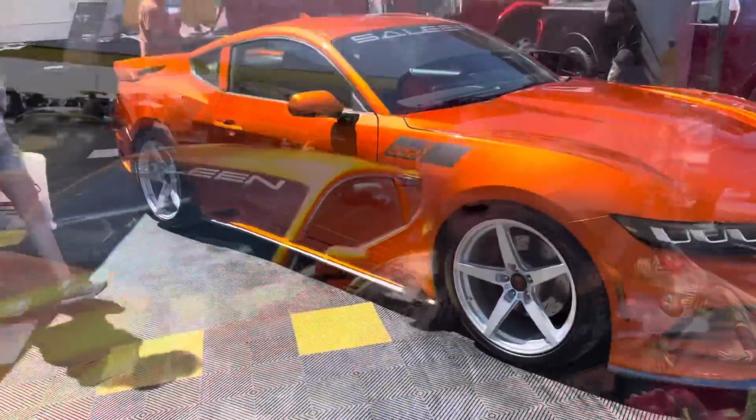There you have it. That is Mr. Steve Saleen himself giving us a first-hand review of the Mustang Saleen X650 Black Label. Truly an honor. Really cool.